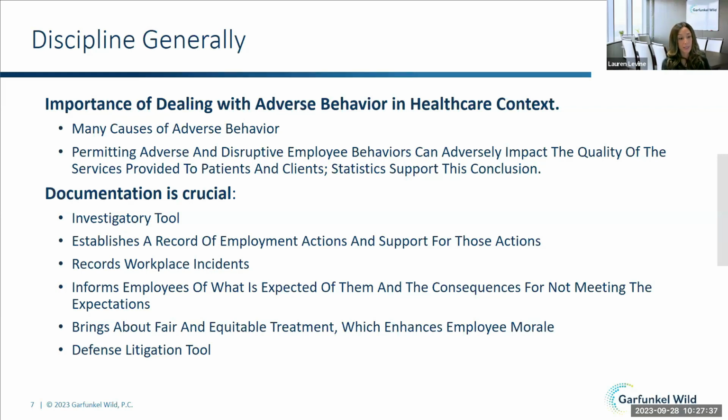I don't have to tell everybody, but it's worth repeating that, in the context of healthcare, permitting disruptive behavior really can adversely impact the quality of services provided. And for years, the Joint Commission has recognized that disruptive behavior undermines a culture of safety. Now I think they use the word unprofessional behavior, even if it broadens that a little. I've had clients who say to me, oh, well, so-and-so just yelled, that's their managing style. It's not discriminatory. We don't need to do anything about it. That's not true. You can't allow unprofessional and disruptive behavior to continue.